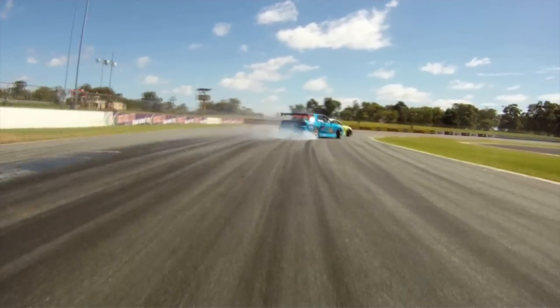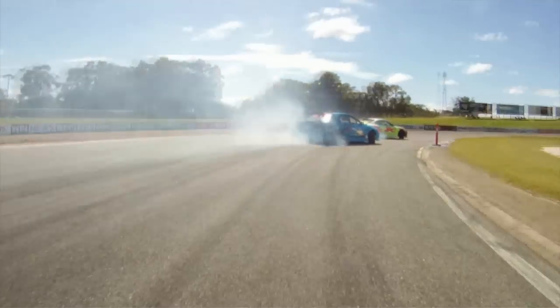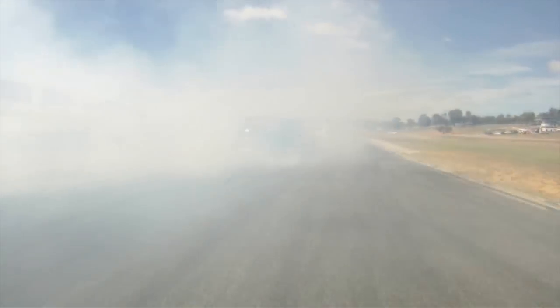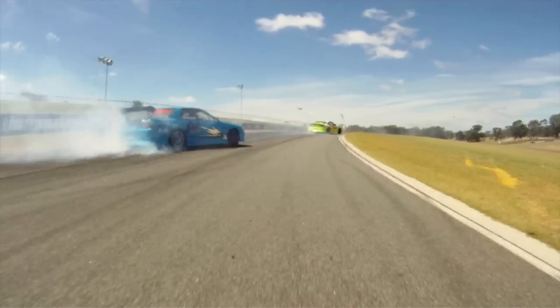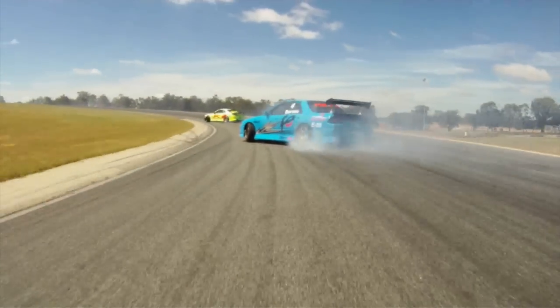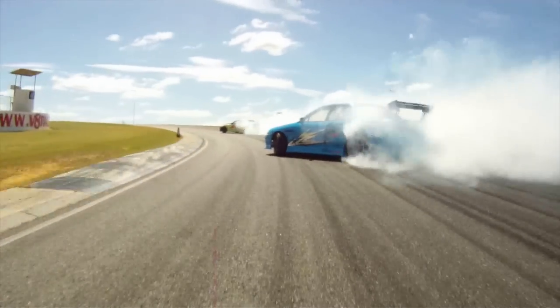This is a bit of other practice in the morning. We've got Adam Borneo Truella in the blue R32 Skyline and Danny Vahumis, godfather of drift in Australia, in the yellow JPC S15. These guys are going to give you a bit of an idea of what sort of proximity we expect from the guys. They're a little bit wide at the moment, but they will move up and be nice and close.